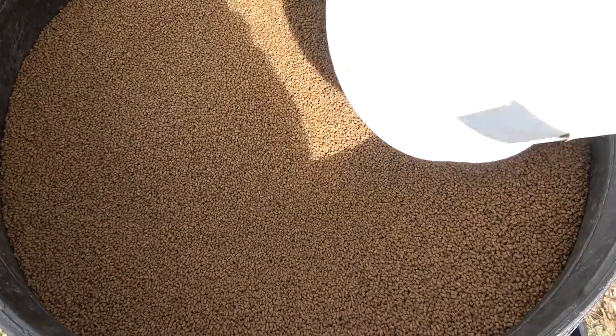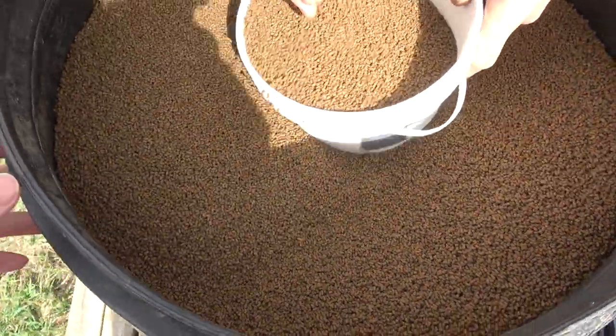And then the next summer is when I would probably do the majority of the harvesting. So this is the feed that we use for our smaller fish. These fish are about 25 grams, so that's 4 to 4.5 inches in length.